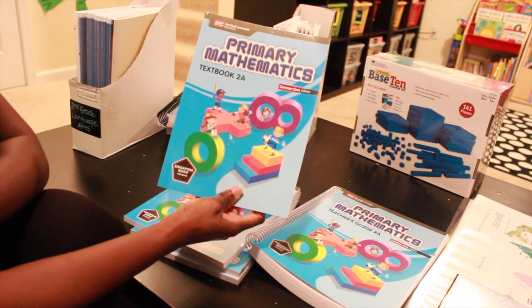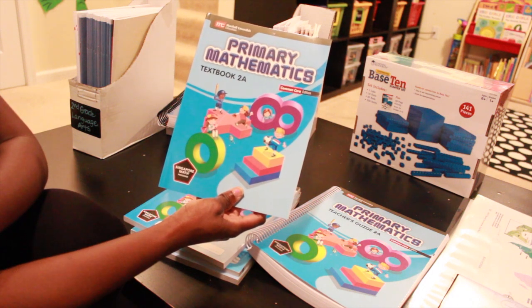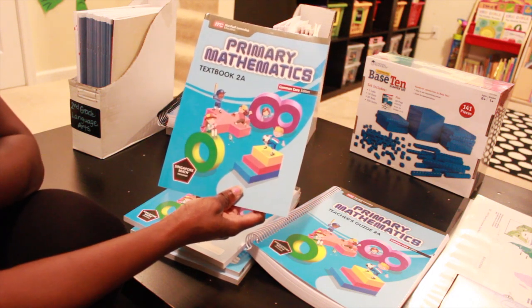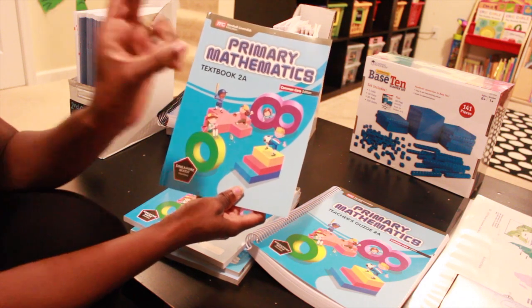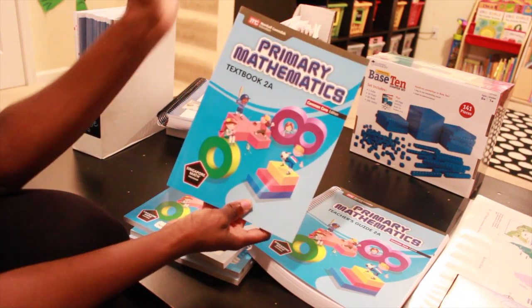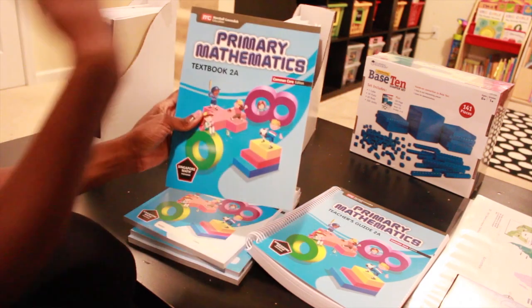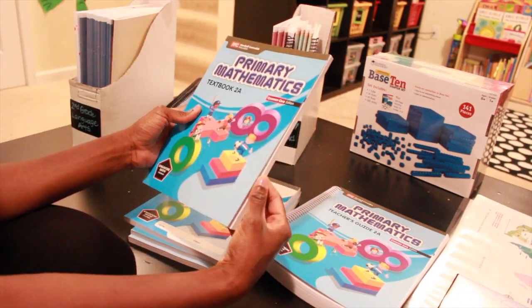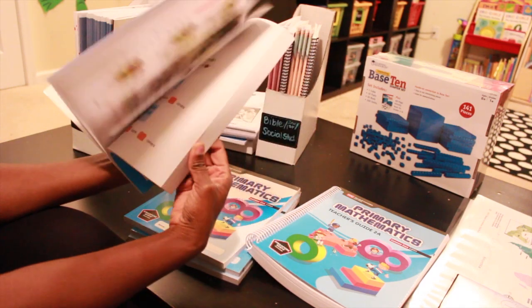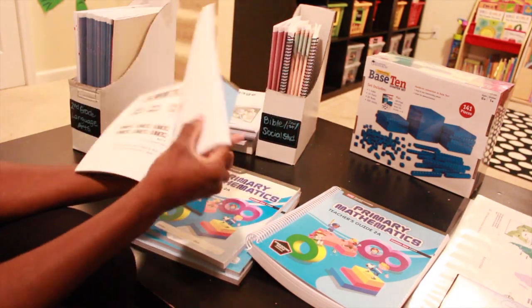I just want my child to be on track, so that when he takes his standardized testing, when he gets into high school and everything, he'll be on track and he'll be familiar with the lingo of Common Core. So I don't want him to get thrown off course because he doesn't understand the way that they explain different operations with Common Core. So right now I have the 2A workbook, and this is just a sneak peek on inside.